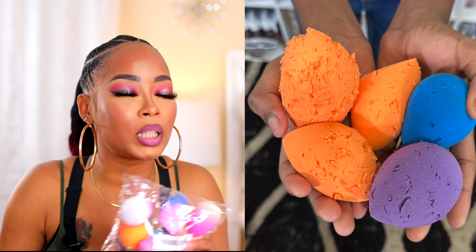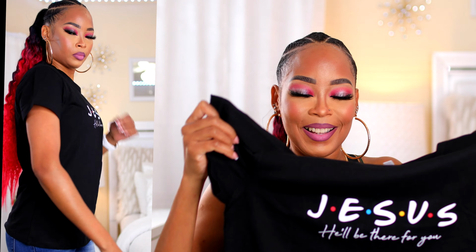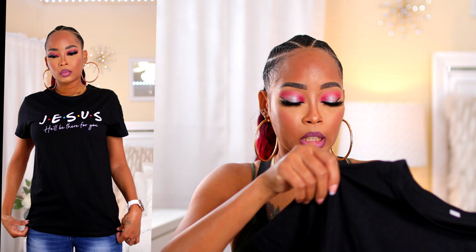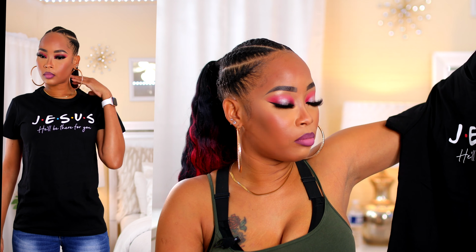Okay, next we have this t-shirt. I love it. Let me tell y'all what I like about this. I like the material a lot, and I like the way it fits on me. And I actually really love the message on the front. It says, Jesus, he'll be there for you. I think this is a really nice t-shirt, and this is in the size small. I usually wear size 2 or size 4, so there you have it. That could help somebody in choosing their size on their website. The material is really nice, but then again, we need to wash it to see how it holds up. But hopefully it stays nice, because I really, really like it. I really like the way it feels on my skin. So this is actually one of my favorite things I got.